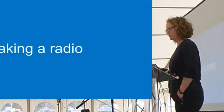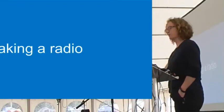So we're like, okay, we're web people, but we can do this. We'd like to look at hardware. We want to make a radio. We want to make a radio that's completely customizable, that we can do whatever we want on.